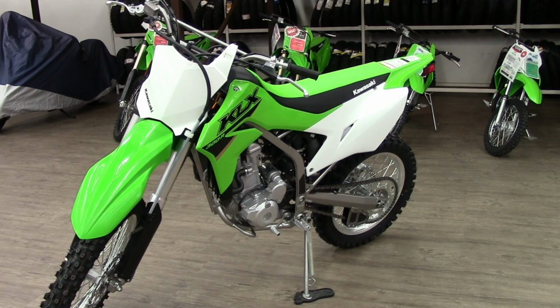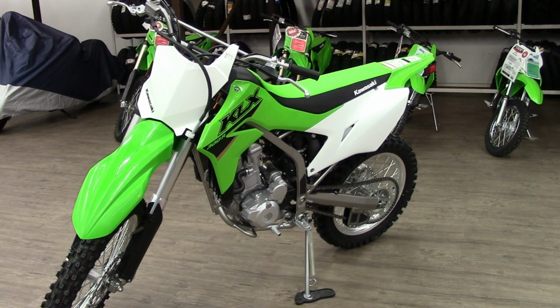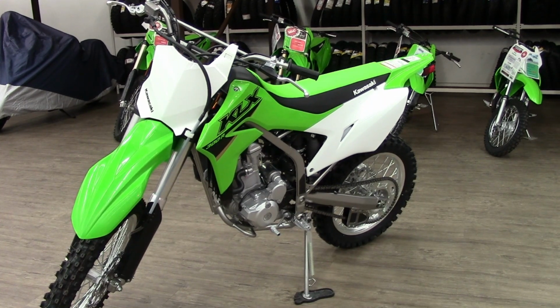Your seat height is 925mm or 36 inches. The bike is going to weigh 128 kilograms or 282 pounds. You're going to have 7.9 liters of fuel capacity, a 6-month warranty through Kawasaki here in Canada, and of course you can extend that if you so choose.